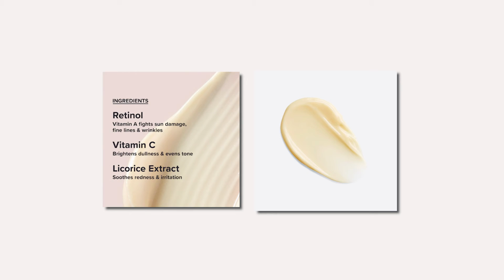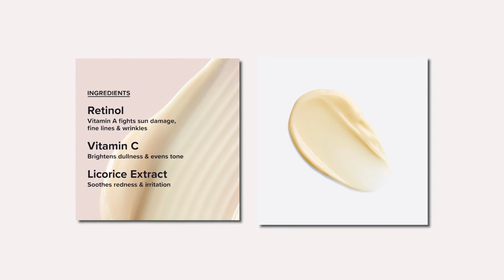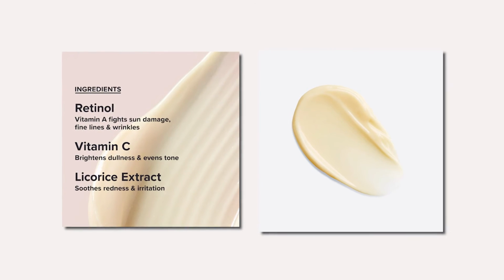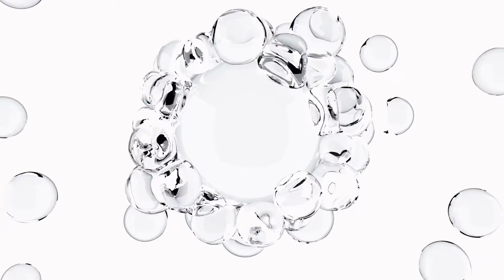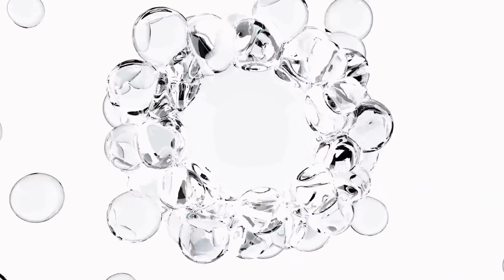Paula's Choice 1% Retinol is formulated with additional ingredients to help minimize potential skin irritation and dryness commonly associated with retinol use. However, it is important to note that retinol can be potentially irritating to some individuals, especially those with sensitive or reactive skin. It is recommended to start with a lower concentration of retinol and gradually build up tolerance, and to always follow the usage instructions provided by the manufacturer.